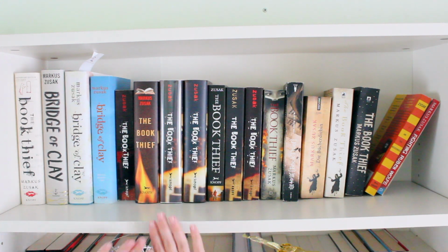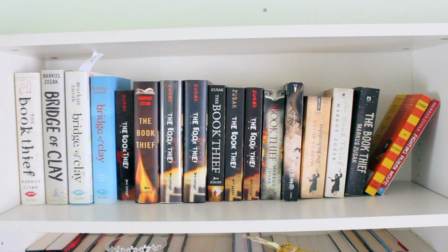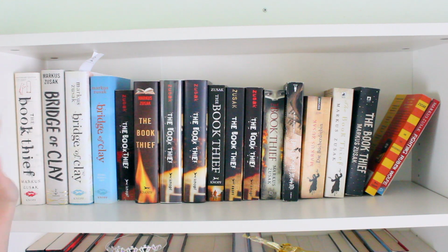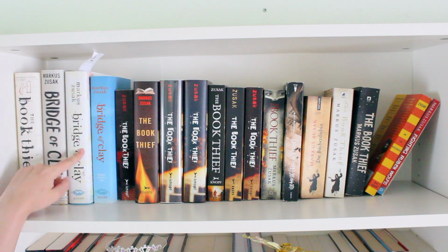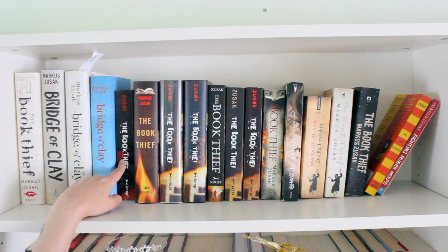Like I mentioned, this is my Markus Zusak shelf. I have all of my copies of The Book Thief, and I'm slowly collecting more of Bridge of Clay because I love this book, but it just recently came out, so they're slowly coming out with more editions. Over here on the left-hand side, this is the 10-year anniversary edition of The Book Thief, and then I have my British copy of Bridge of Clay, my American copy of Bridge of Clay, my ARC of Bridge of Clay, and then this is my ARC of The Book Thief.